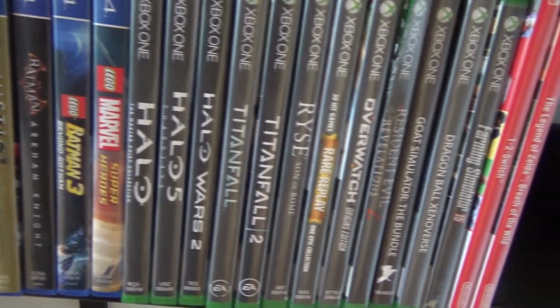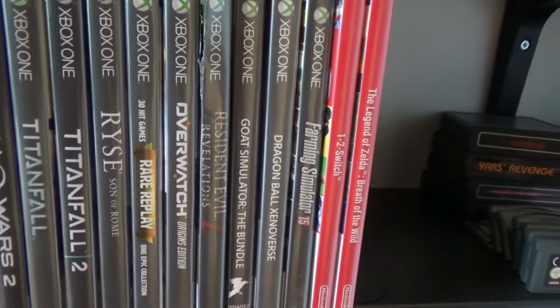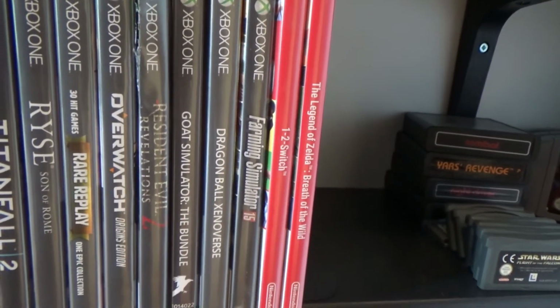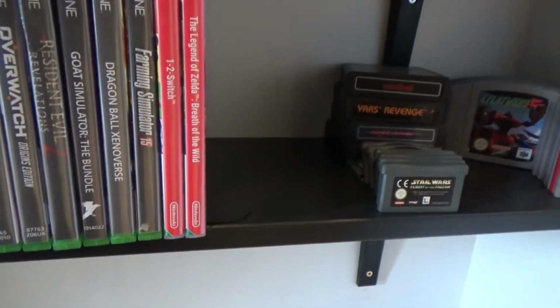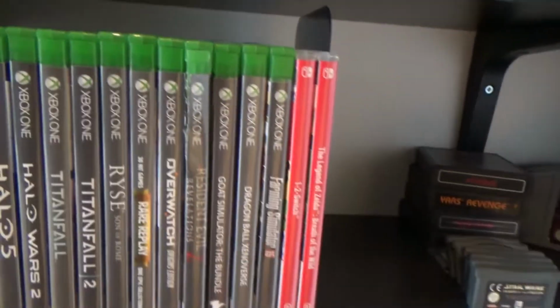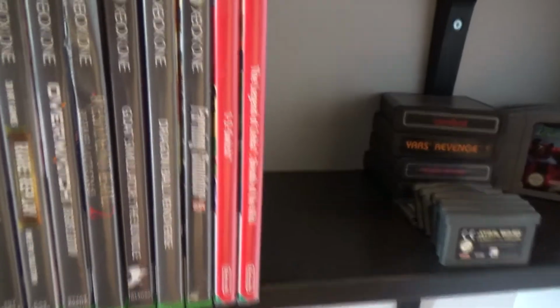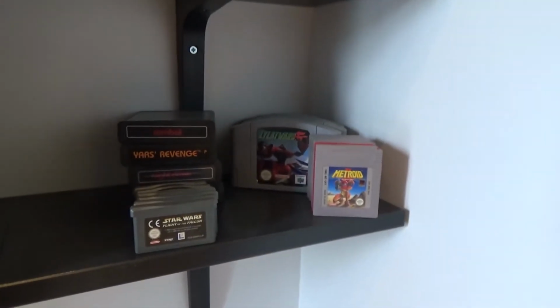Halo 5, Halo Wars 2, Titanfall, Titanfall 2, Rise, Rare Replay, Overwatch, Resi Revelations 2, Goat Simulator, and Farming Simulator. Every year a friend of mine called Matt always buys me a shitty game. Those are two of them. And then my Switch collection, which is just 2 games at the moment. And then there's my cart only stuff. We'll look at that in a sec.